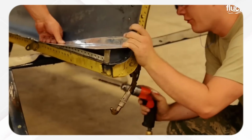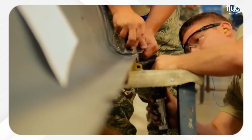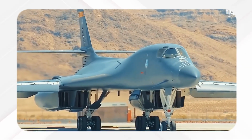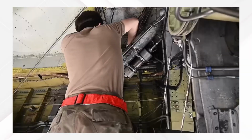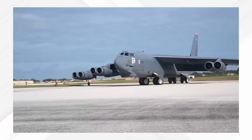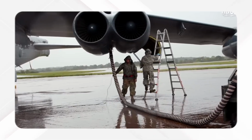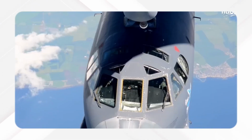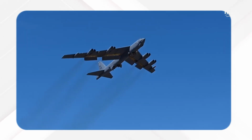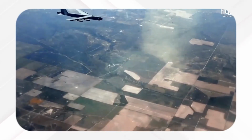The primary goal of phase maintenance is to prevent corrosion, which can severely compromise the structural integrity of the aircraft. Corrosion is a constant threat to any aircraft, but especially to one as old as the B-52. By meticulously cleaning and inspecting every part of the bomber, the maintenance crews help ensure that it can continue to perform its missions safely and effectively.